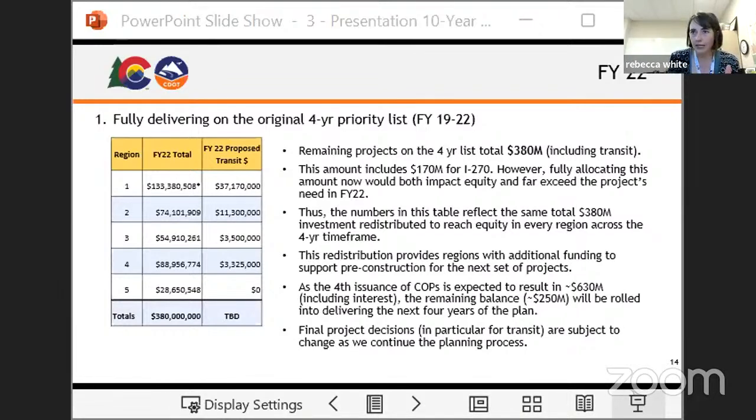And you'll note we are tracking transit separately because we want to reach those targets, and we don't fully have the transit picture scoped out. So that's part of the reason Region 5 doesn't have any money yet for transit: we just have to figure out what the transit need is there. So that's $380 million to finish year four.